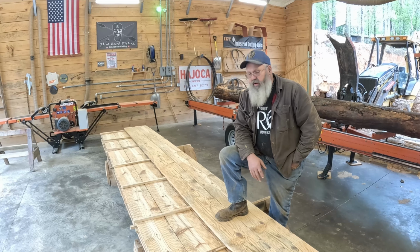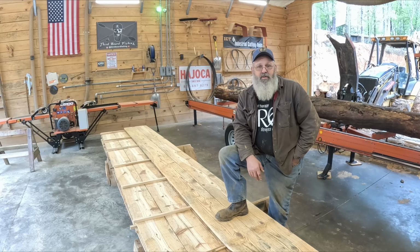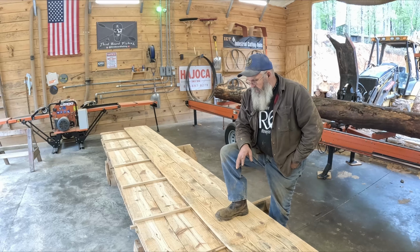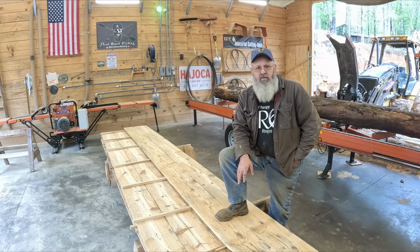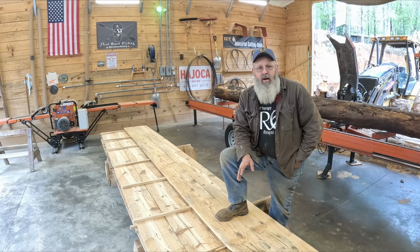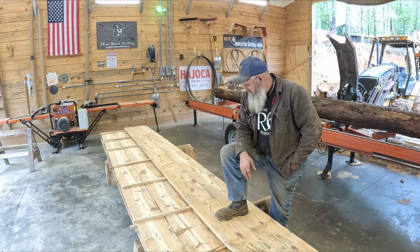Now, did this log benefit from aging a year? Matthew and I disagree a little bit. I say no, absolutely not. The reason being, it's lost some of its structural integrity. The wood is wet. I hope it dries without becoming brittle. Time will tell on that.